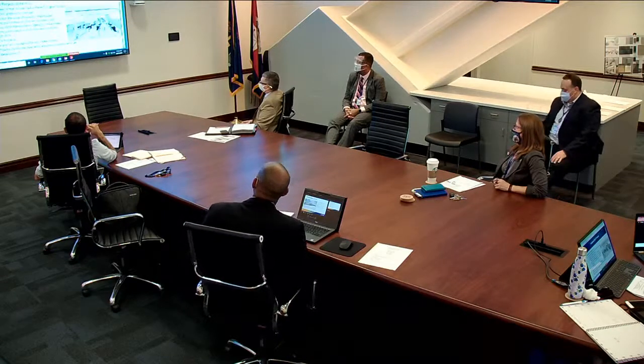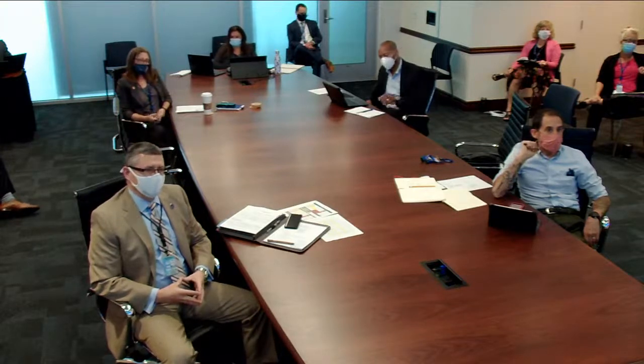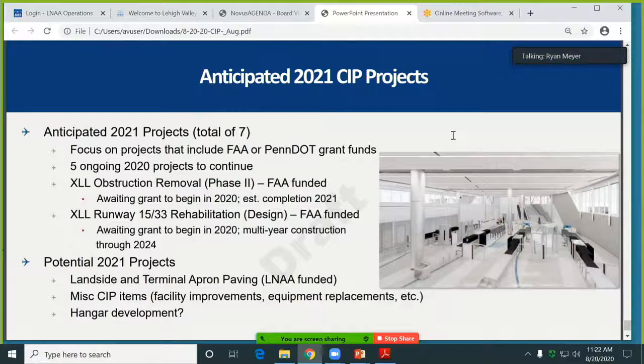some of these other pieces, is focusing on where we can get those grant funds that are available to us from the FAA, from PennDOT, whatever other sources we have, the ACE grant, for example. So really pushing forward with those. From the previous slide, you saw those 5 ongoing projects that are continuing. And then we're adding the 2 that we talked about at GA for Queen City that we're getting the FAA funding for. We're waiting on the final grant components, but we have the second phase of the obstruction removal and then the rehab design for the runway as well, keeping that moving forward.